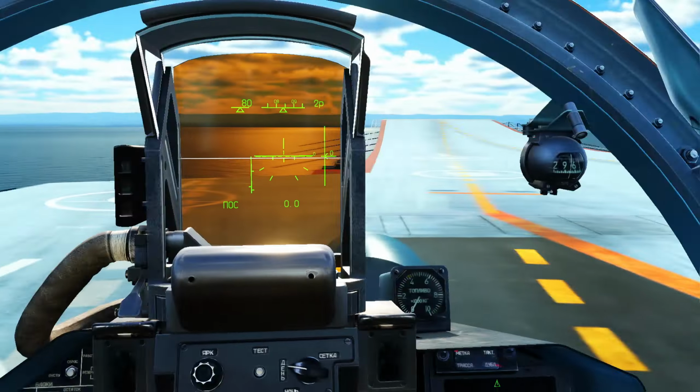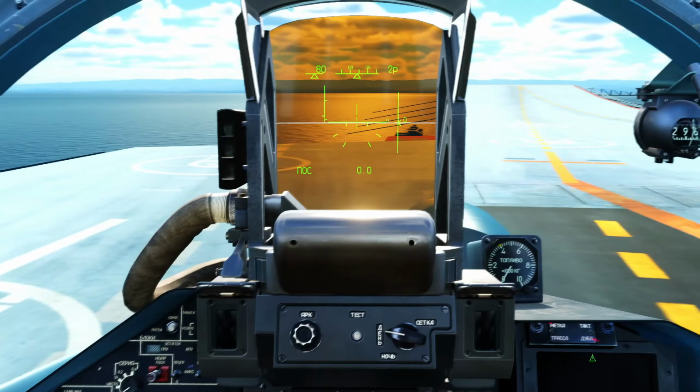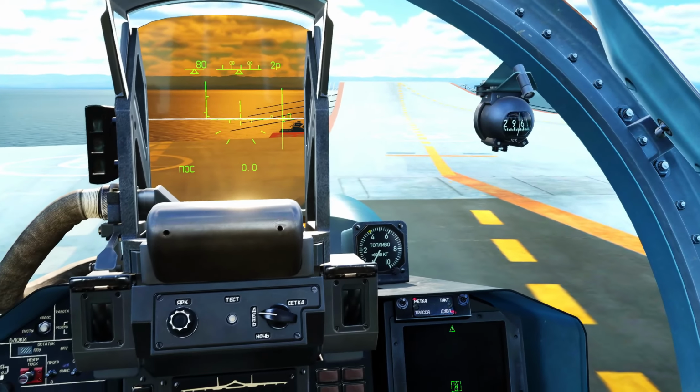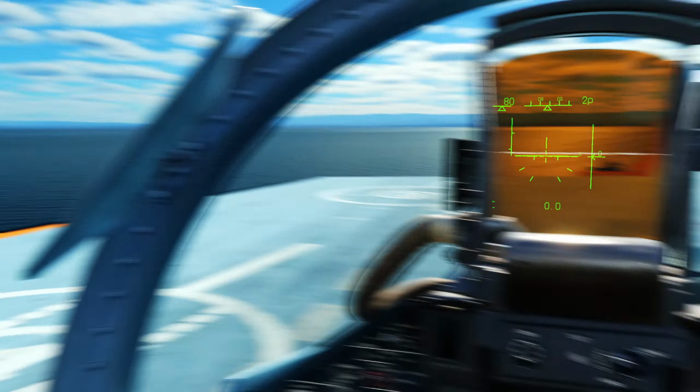So really, I thank you all for watching. We for sure gonna use the Sukhoi 33 Flanker, guys, for some more missions, and for sure we are going to land again on the carrier.